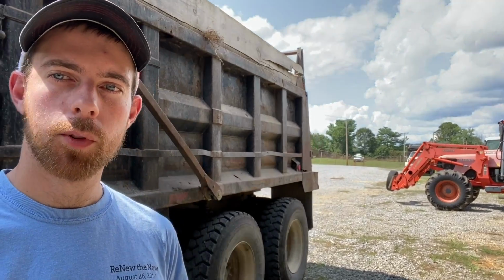So after I do my farm tours, I'm gonna hop in this truck here and go for a ride and drive for the rest of the afternoon.